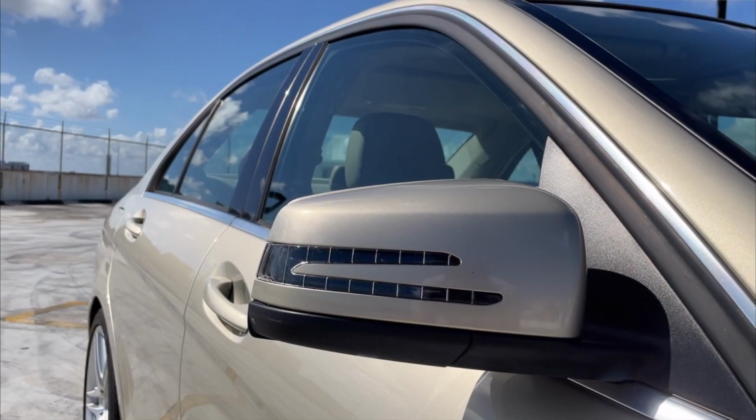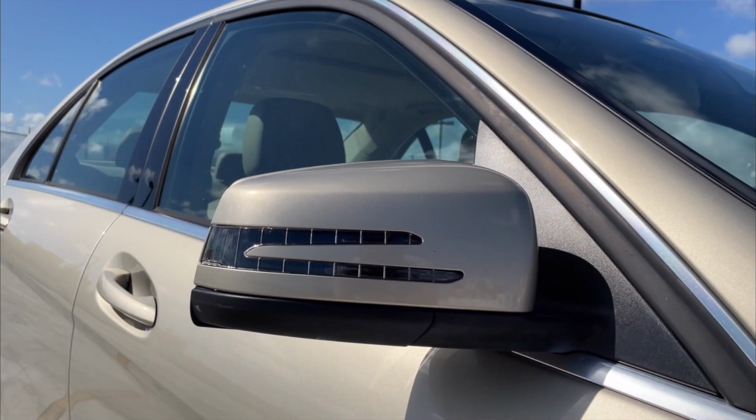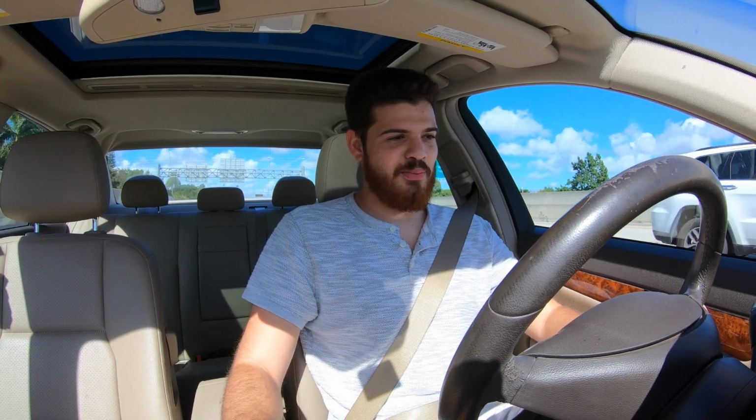The field of view from the side view mirrors, not only do they look really good, I love how angular they look. The visibility in this car, and most sedans, is very nice. I mean, you can't go wrong with this car, honestly. All right, so we're gonna do another pull here.